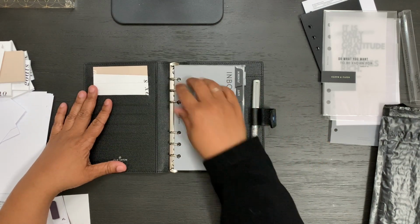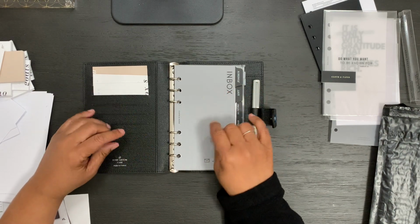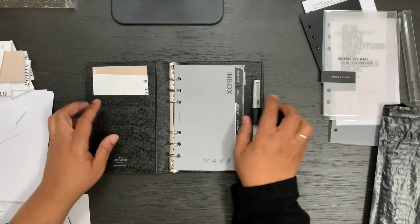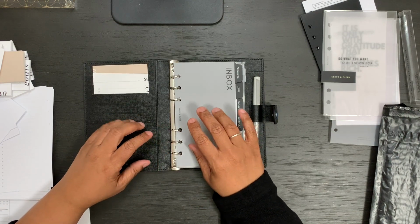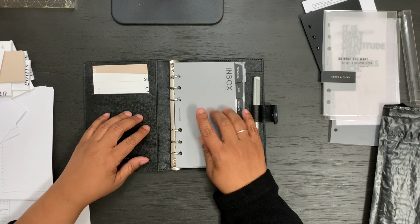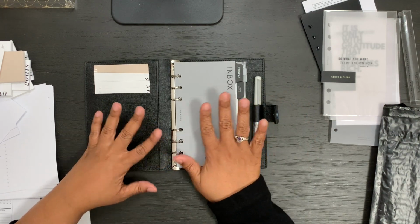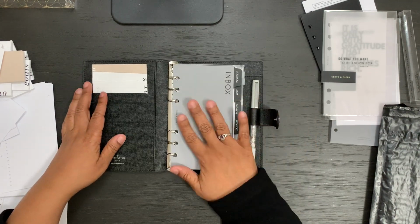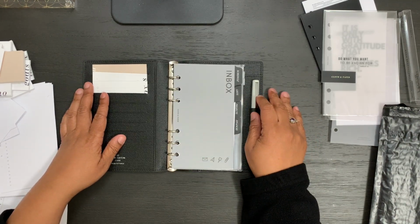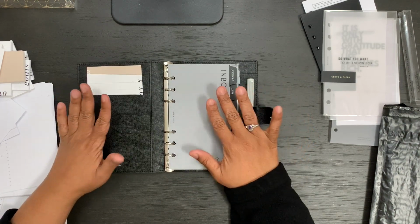I'd appreciate if you have any suggestions or comments on how I can make this work besides buying a different one, because these rings are small. I could probably switch the rings out, but just like coiling and uncoiling planners, I'm not that girl. So I'm probably not going to be the switch out the rings girl either. But I think this is a good start. And I think my body will appreciate me for having something smaller. And I'm really looking forward to using it.